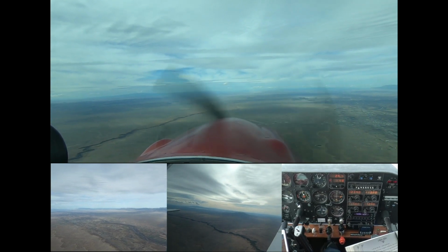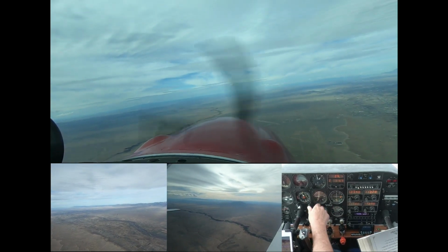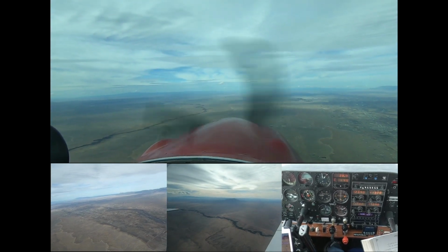And 3 Mike Papa's got traffic about 1 o'clock, maybe 1,000 to 2,000 feet below us. Is that him? King Air 1 Mike Papa, yes, that is the Falcon Jet. Follow him, caution wake turbulence, cleared visual approach, runway 3. Okay, we'll follow into 3, 3-1 Mike Papa.